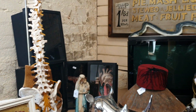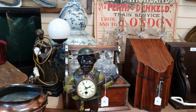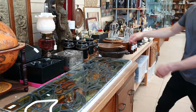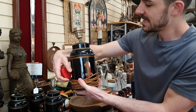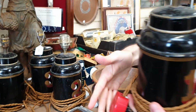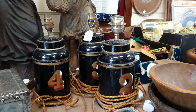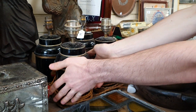Various other classroom models and other bits and bobs around here. What else have we got? All sorts of other different interesting things. Nice set of original tea canisters here, which have been converted into lamps. Make them a bit more useful for nowadays, and they're all numbered. So it's a whole set of 4 there. Nicely originally converted as well, with some old wiring.